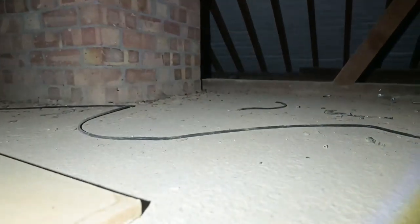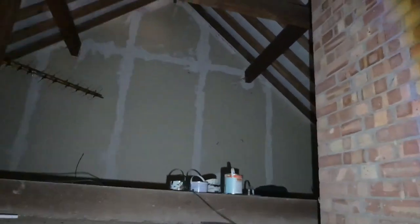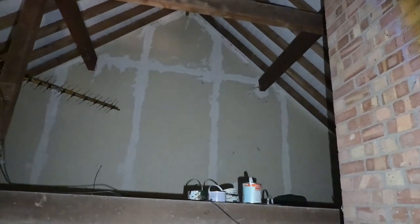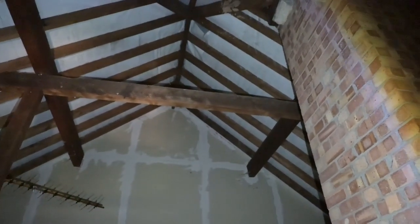Apart from that, what else? There's little, I mean, I can see them, you probably can't, I'm not going over there, but it looks like little droppings of some kind of animal. So, rats or bats, I couldn't possibly say. And we've got a party wall built over there, out of plasterboard. The property's evidently been re-roofed because we've got a modern air permeable underlay beneath the tile covering.